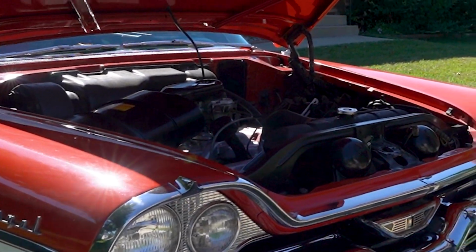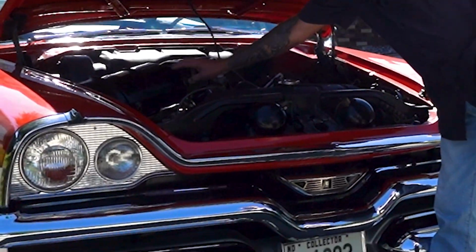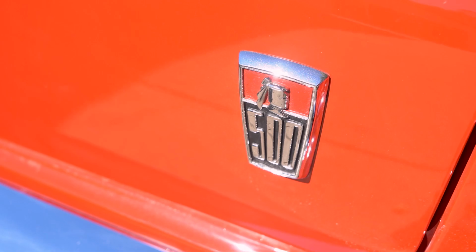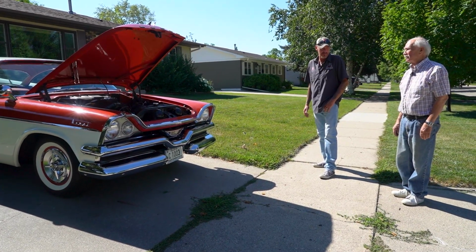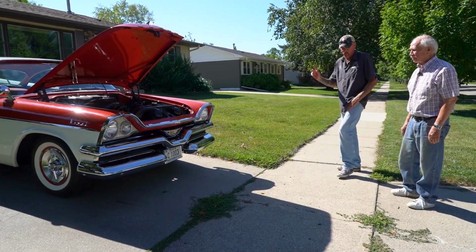Wow. 325 Hemi. I think it's the first year with a dry air cleaner. Yep, there it is right there. They had the oil bath before. Oh, what a nightmare, the oil bath. This is not picking up a catalog and finding an accessory or part. You have to go to a junkyard and find parts, if you can find one. If you can find it, yeah, and then work on those parts.